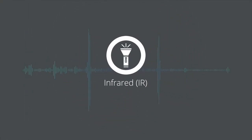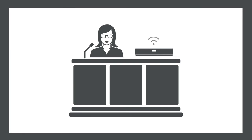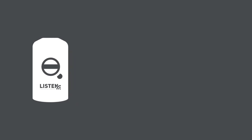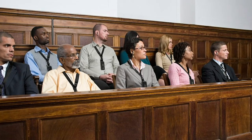Next are infrared systems. Like RF systems, infrared also uses transmitters and receivers with headphones or neck loops, but they operate very differently. Since infrared is a beam of light, it functions best when the receiver is in line of sight of the transmitter. Infrared is ideal when security or confidentiality is essential, as the infrared light cannot travel outside the room or venue. IR systems are popular choices for legal entities, such as law firms, federal courtrooms, or corporate environments where security is critical.